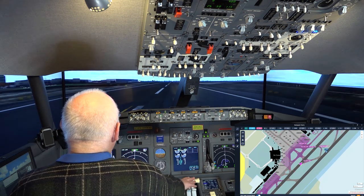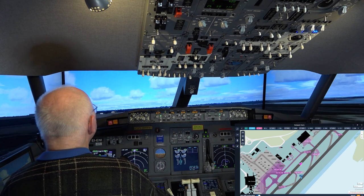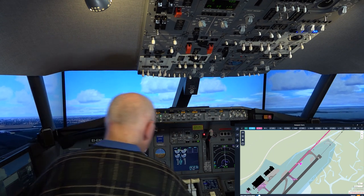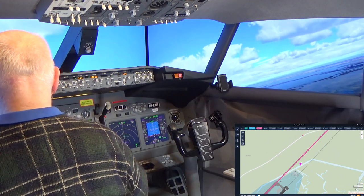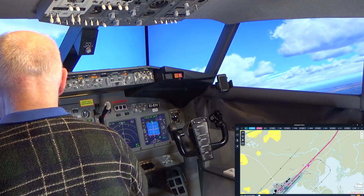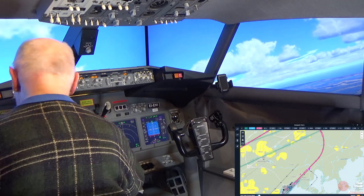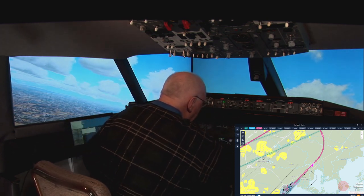Rotate. V2. And we have positive rate. Gear is up. Going to flaps 2. 186 contact Venice departure on 118.9. Lever is off.